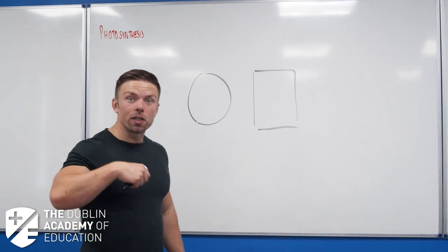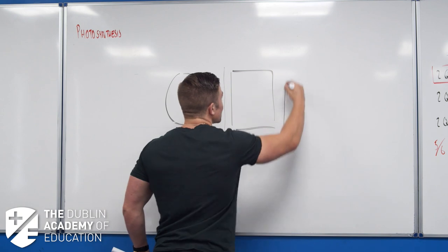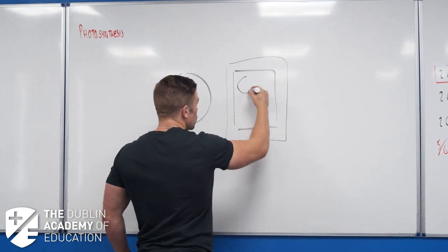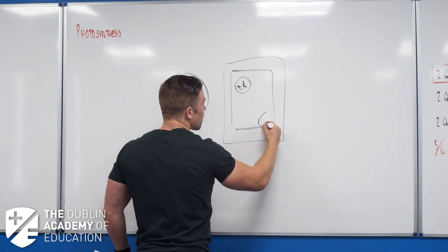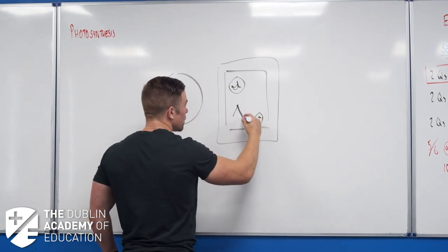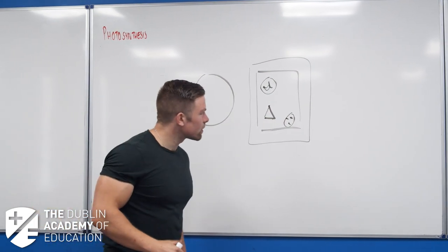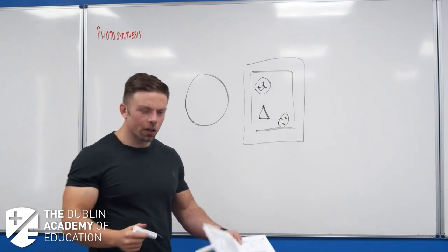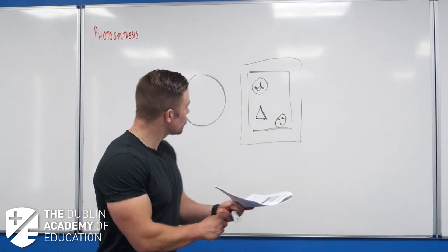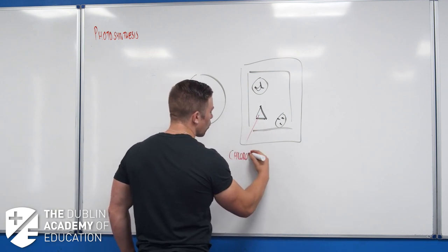Now, in a plant cell, we know a number of things. What makes it different to an animal cell is it has a cell wall, grand. It has a nucleus just like an animal cell. It has mitochondria just like an animal cell. But it also has a chloroplast. David, that's a triangle. I know. This is not an art exam. As long as you label your piece, that is now a chloroplast.